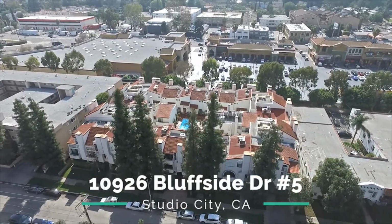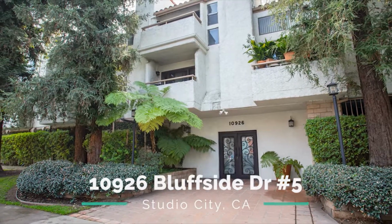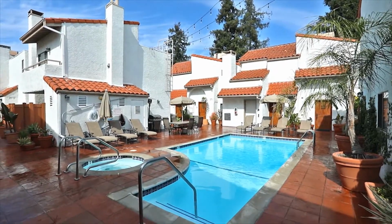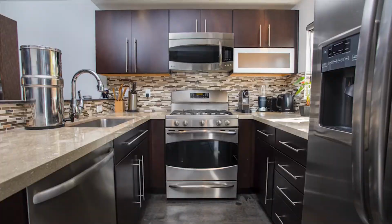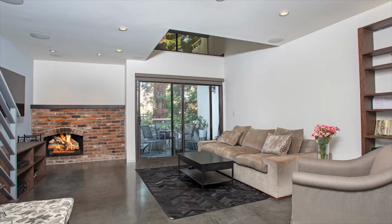10926 Bluffside Drive, Studio City, California. This building features all the same amenities offered by Ava Archstone Complexes. Recently remodeled with no expense spared, the unit is illuminated by 40 recessed lights, all controlled by Levington Timers.